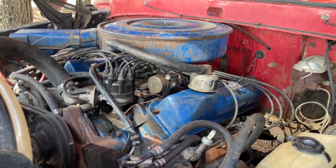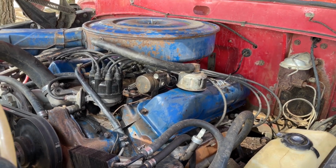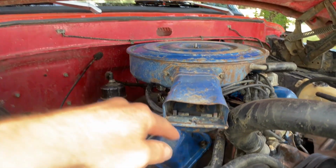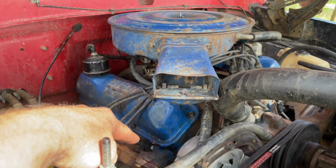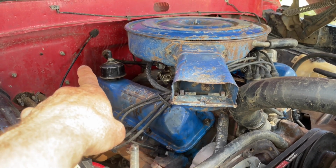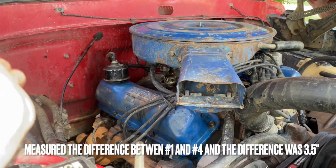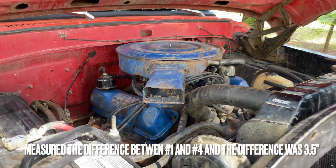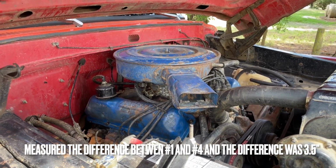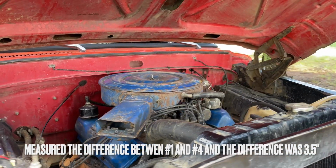Now, I did think it was a 390. I took off the number one spark plug and did a stroke test. I took the spark plug out and threw a dowel down there, number 4 at the same time, so that was top dead center, number 1. Bottom center worked out to be 3.5 inches. So a 3.5 inch stroke either means it's a 352 or a 360. Now I'm thinking it's a 360. So that verifies that.